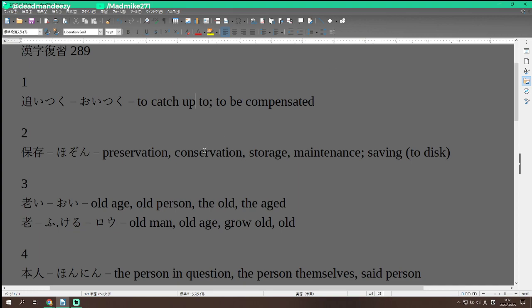Number 2 is hozon. Ho on the left side is to protect or guarantee. Zon on the right side is to feel, to sense, or believe something. So we have a protection of some feeling, which is a preservation, conservation, or storage of it. I know this word because I play video games in Japanese, and this is the word that they use for saving to disk. It also means saving to disk.